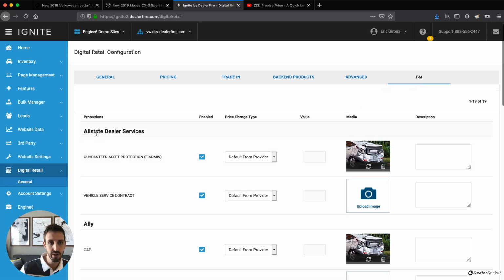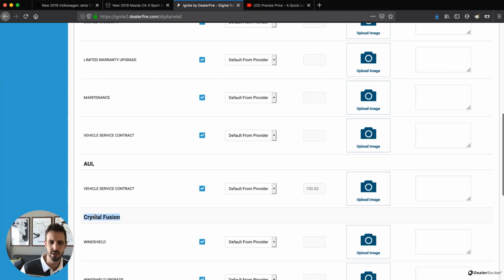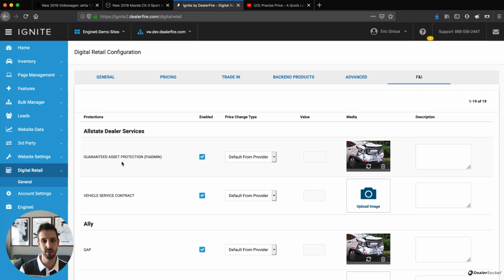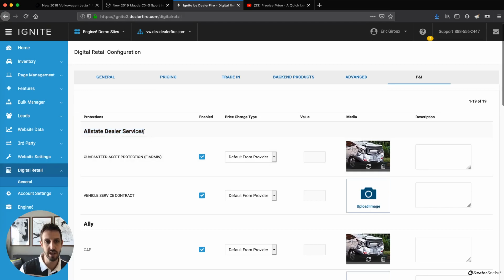And here you've got your protection providers. So like Allstate, Ally, AUL, Crystal Fusion, these are example ones. And what we do with dealers, we say, who do you get your protections and products from? We will then load in all of the products and protections from those providers, these listed here as an example. And then we come in here and say, of those providers, which products do you offer? Oh, you don't offer Gap from Allstate, you only offer it from Ally? Cool. I'm going to disable Gap from Allstate and only show the Gap that you have available from Ally.